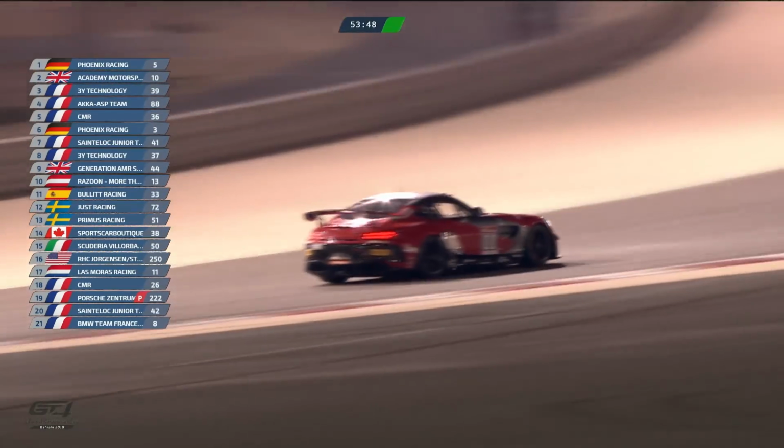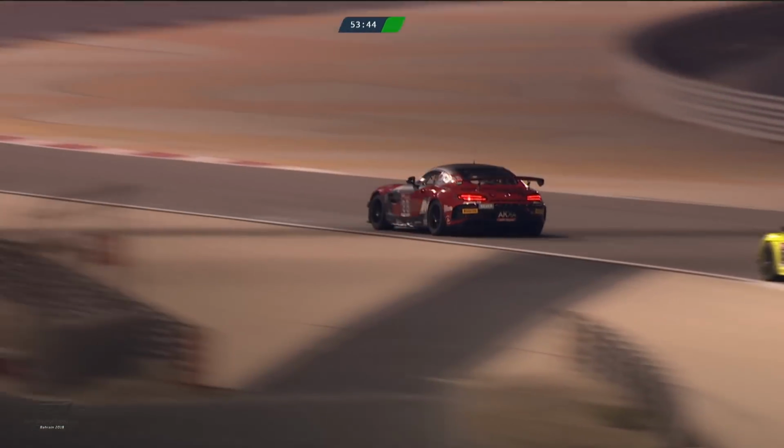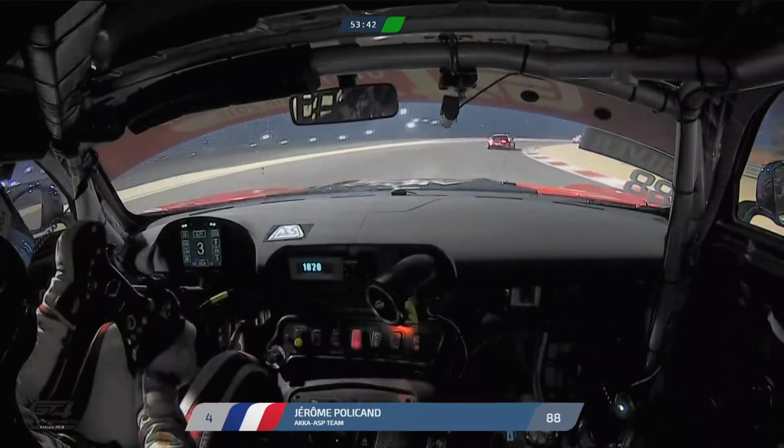You don't. You buy one. You buy one and then you go drive it. It has been a great little car this weekend. It's won races in France, it's won races in the European Championship as well.